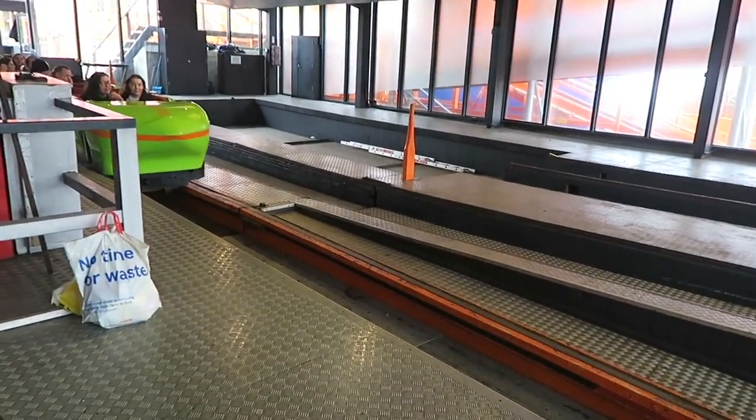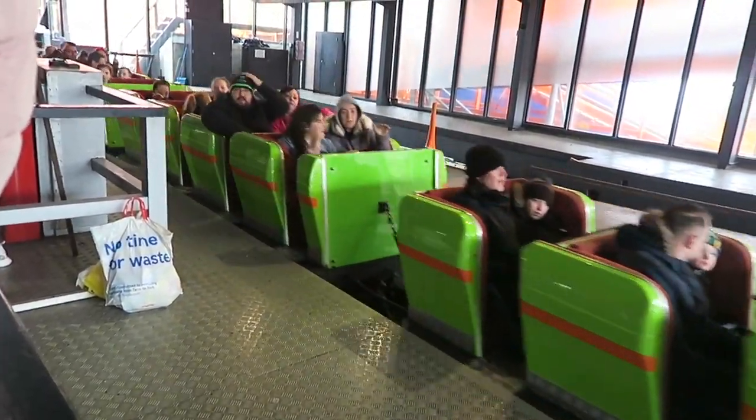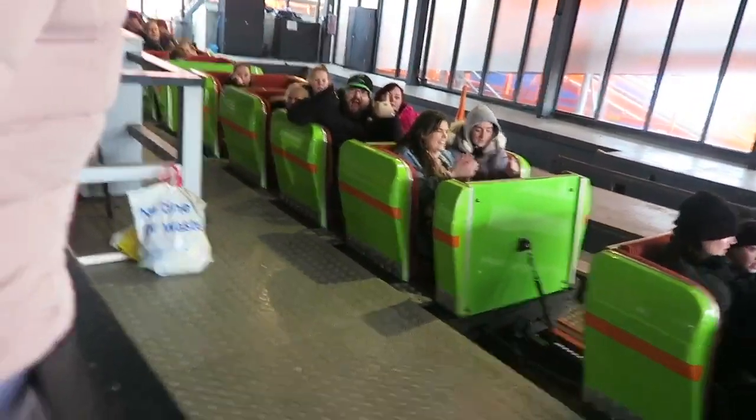I think it's my second favourite wooden coaster out of all of the rides in Pleasure Beach. Out of all of the wooden coasters, that is definitely my second favourite after Big Dipper. I think it's great. I think it's such an old classic. I think they've done a really good job with keeping it going. I love the colour scheme.